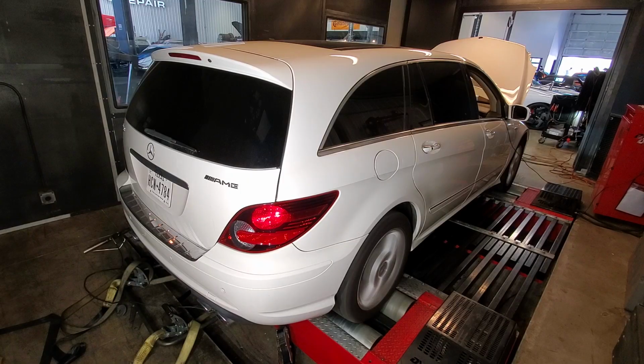Decent launch. Oh, sounds so good with these new wheel bearings. Let's see. 4.90 to 60. I think we did a little bit faster than that closer to my house about a month ago. But it took me a few times to get it down. So let's try it again. Good launch. 4.82, so I think that's about as good as we're gonna get. Let's go hit the dyno.